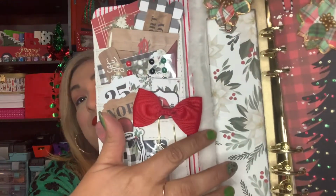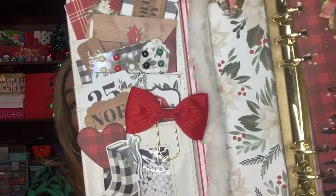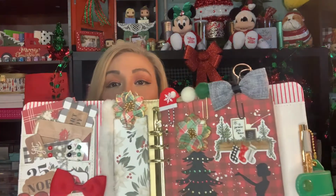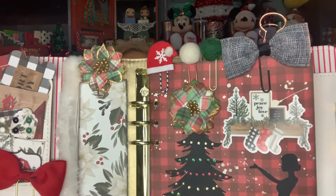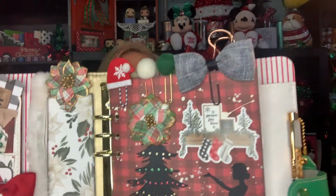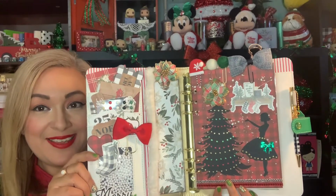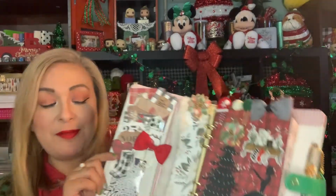Right here, I don't know if you could see, but it's like white fur. How cute is that? It's so fun. And then I just added some little bows and little things from my stash to make little planner clips. So there is my planner set up for the month.